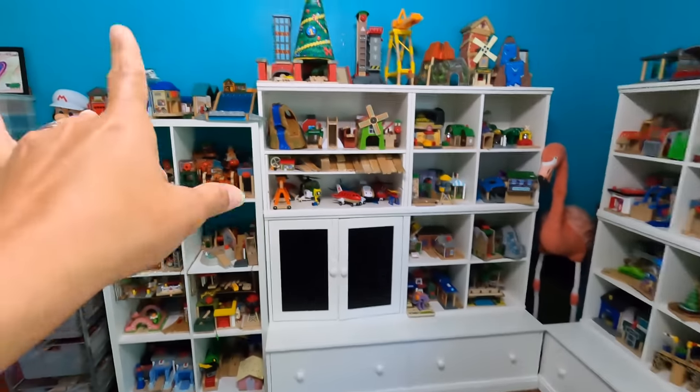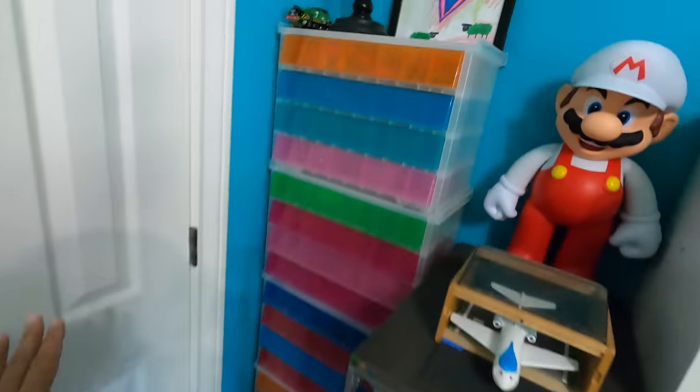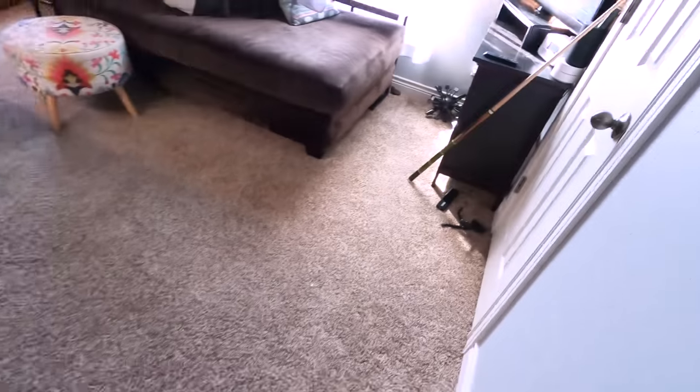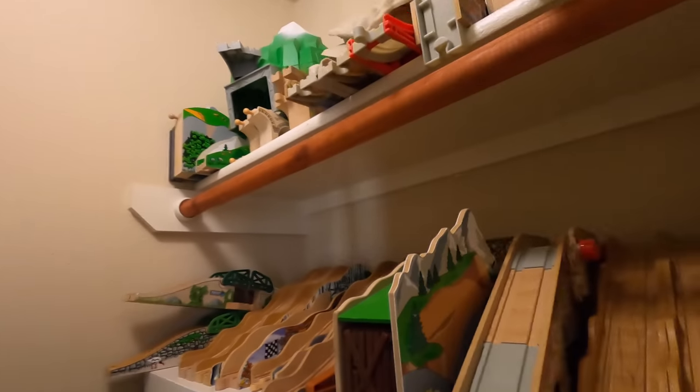It gives me more room to put this here and to put these up here. And now we can keep that out. We can keep her out. All the trains are here again. This is a work in progress. I'm gonna move a whole bunch of stuff back in here because we still have a whole bunch of stuff in here that I'm gonna move to the other room. Because I think we should have it all in one spot.